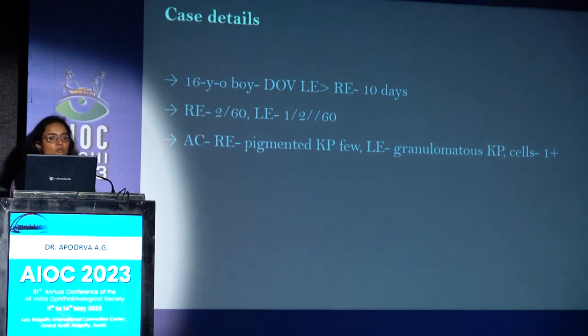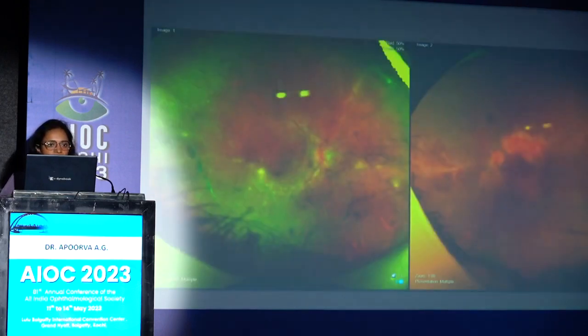This is a 16-year-old boy with diminished vision in the left eye more than the right eye. Right eye had a vision of 20/60 and left had half by 60. There were a few granulomatous KPs in both the eyes. Now this was the right eye. We could see some chorioretinitis, and they were straddling the veins.